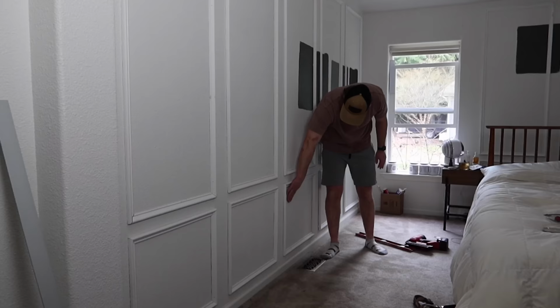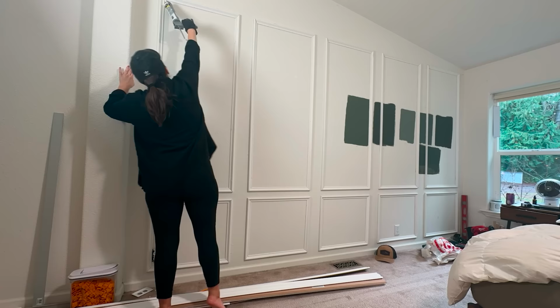Oh, it looks so good, you guys. The box molding wall treatment is officially installed. I went in mostly off camera and did all of the caulking of nail holes, seams, the mitered edges, where the trim meets the wall.